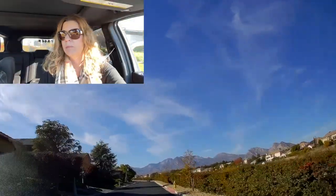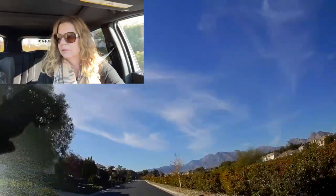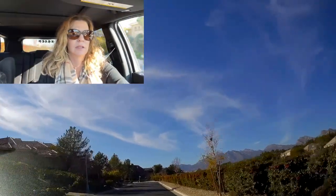They just don't want to hire people to maintain it. But I mean, desert, how much is it to maintain desert landscaping? Yeah, that's a shame. That is. Because this is a very beautiful neighborhood. Well, what if you're a big avid golfer, too? Yeah.